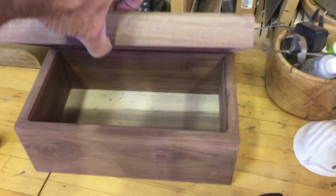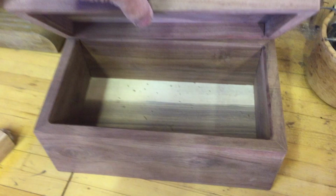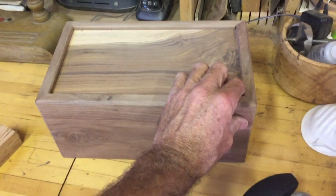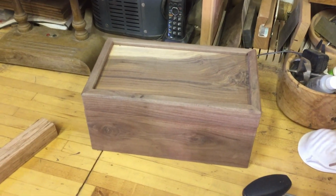And I've got another jewelry box in the making here. I'm using some of the white wood in this walnut on the inside and the outside. This is going to be a Christmas present for one of my daughters. This will be Shelby's jewelry box. That's all from a tree that I cut down.